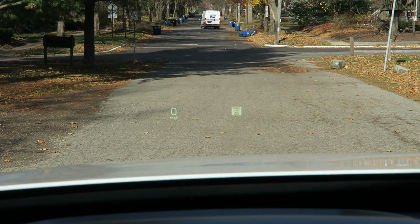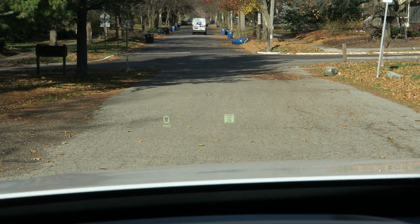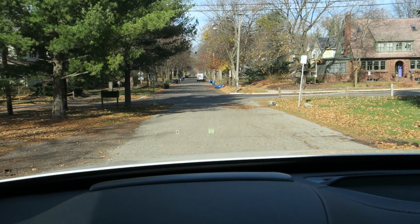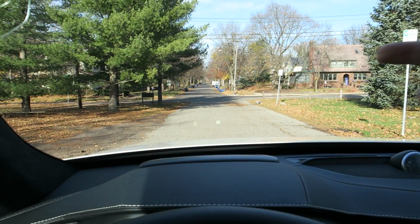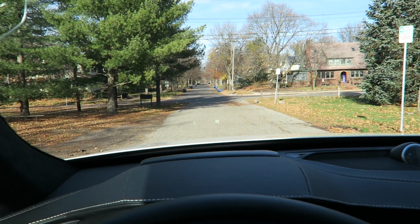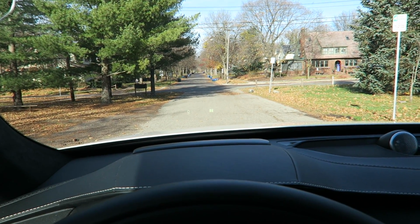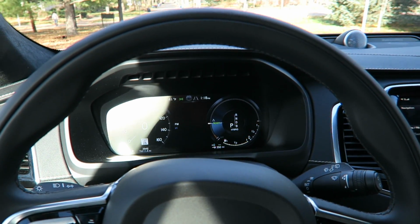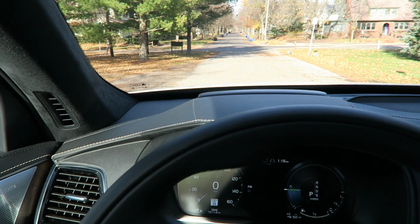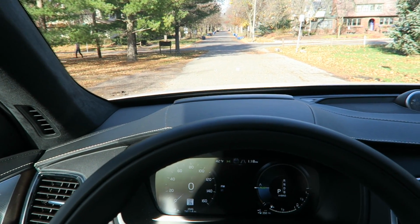Hopefully you can see up there, there's a heads-up display. It's telling me the speed limit ahead is 25 miles per hour and I'm going 0. But it also has auto braking. If there were a deer to run right in front of me, the car is able to sense large animals and come to a complete stop. Also, if we start drifting out of a lane, it's got runoff road mitigation, so it can steer the car back into the lane and prevent you from crashing.